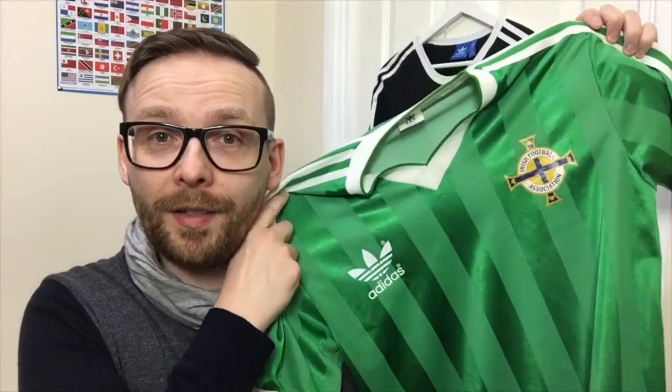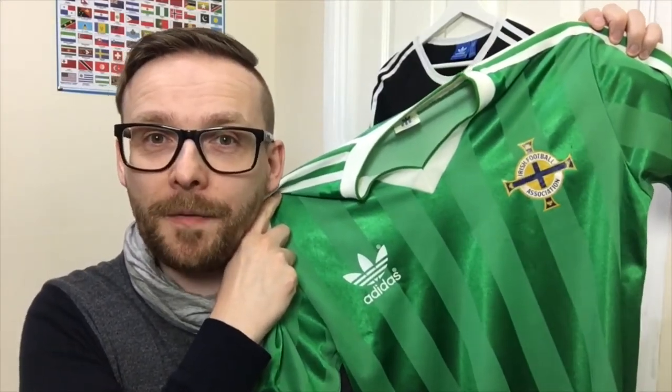Okay, so we have done the club team shirt, so it's now national team shirt time, and for this episode it is going to be an absolute work of art of a football shirt. It is the Northern Ireland home shirt from 1984. So as always, let's take a closer look.